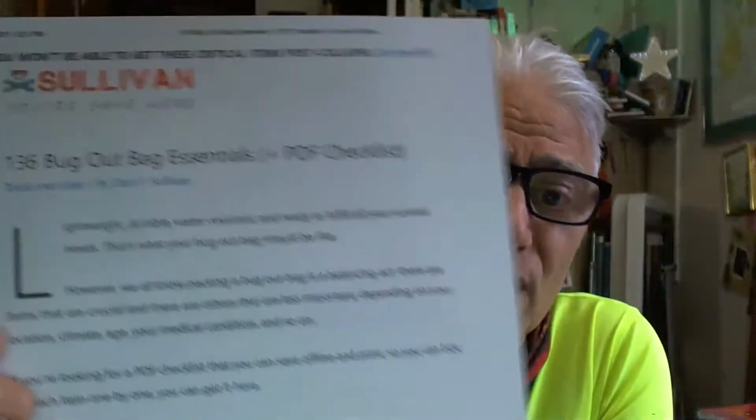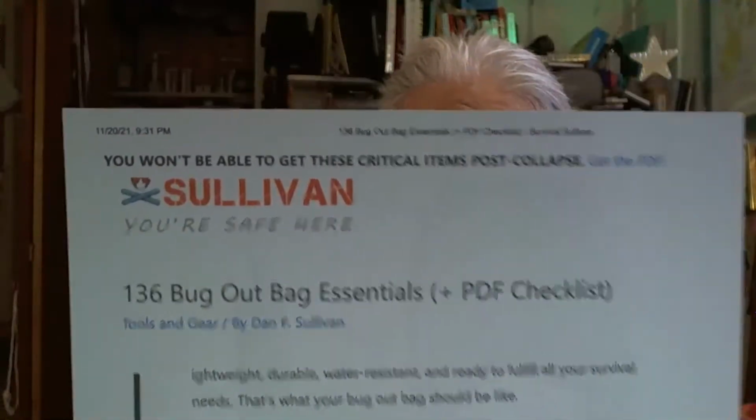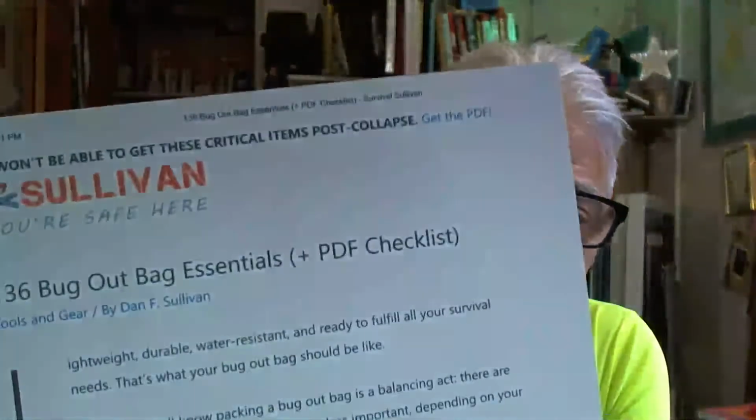Now, there was another one that this was on Sullivan. I didn't print out the whole thing because this checklist was in a format which I don't like particularly.